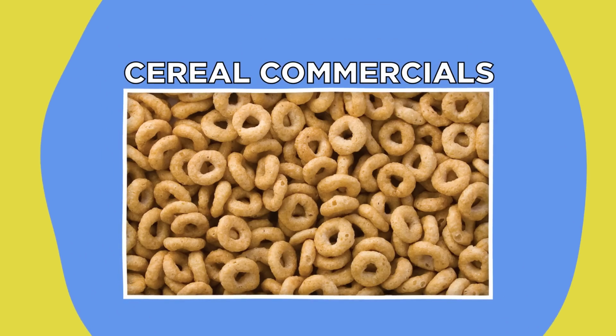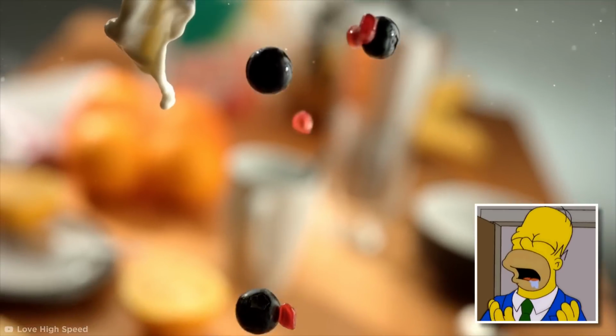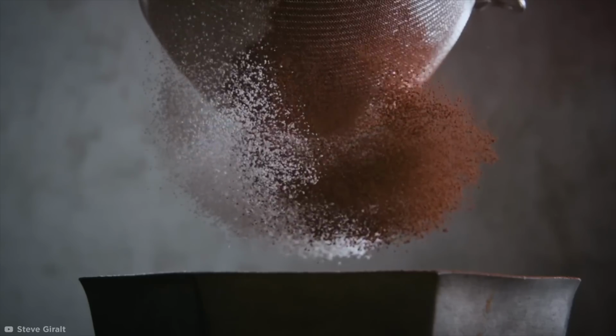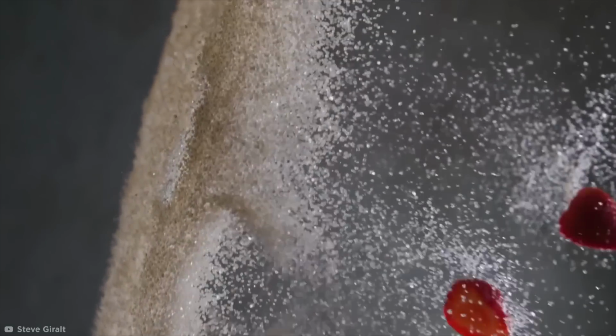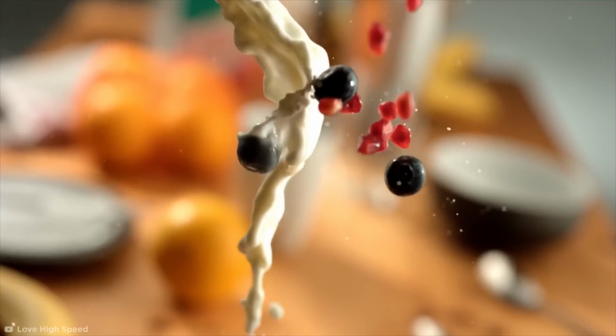Cereal commercials. Ever wonder how a yogurt or cereal product manages to look so good with the milk and berries swirling together before landing in the bowl? Or traveling through a veil of sugar to show how sensually sweet the food is going to be? And how come there never seems to be any mess? Well, I can tell you it takes more than just good timing.